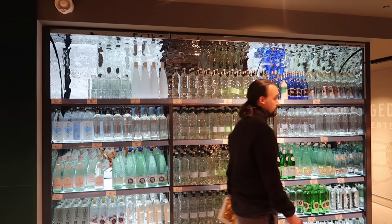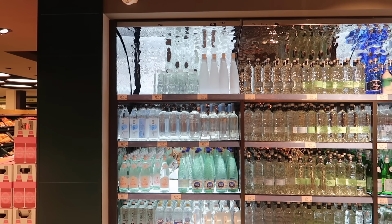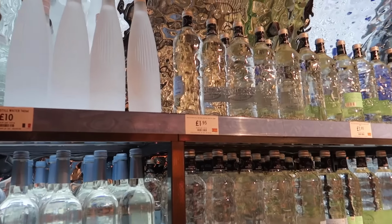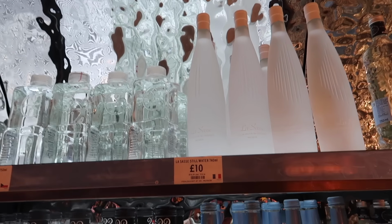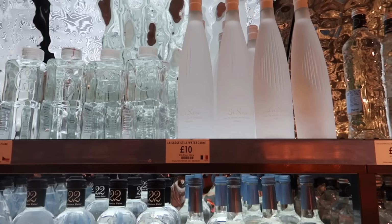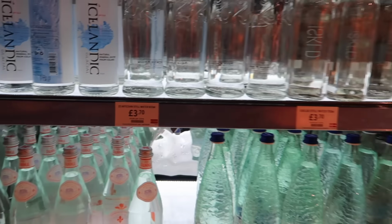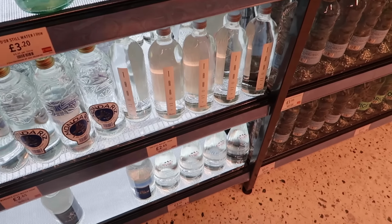So this is the water section, and just the simple crinkled silver at the back, or metal mirror, makes it look like a kind of ice structure. And they've got some really bougie water options. So £1.95 for a still water, or £10 for a Find still water. Oh my gosh, it's from Find. Such a gorgeous ski resort. Shall I get the £10 water and try it out? Let's be honest, it's not going to be any different to the £3 water or even the £1 water. I think I might stick with Evian after everything we learned during our trip to Evian earlier in the year.